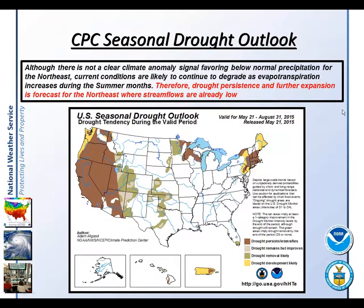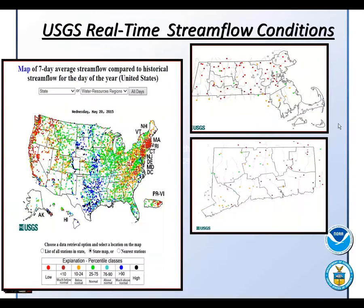The CPC seasonal drought outlook. Although there is not a clear climate anomaly signal favoring below normal precipitation for the Northeast, current conditions are likely to continue to degrade as evapotranspiration increases during summer months. Therefore, the CPC is calling for a persistent and possibly expanding of the dry conditions across the Northeast, with stream flows already low, as indicated in that brown area.